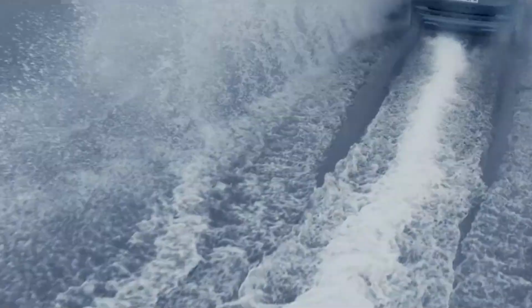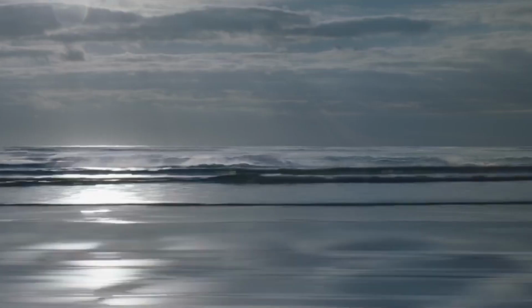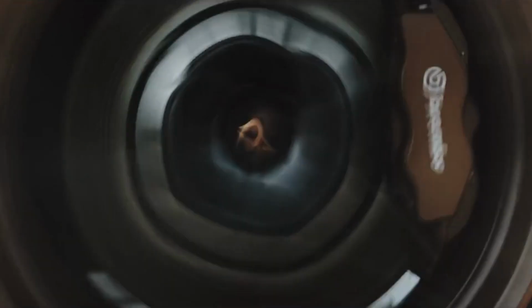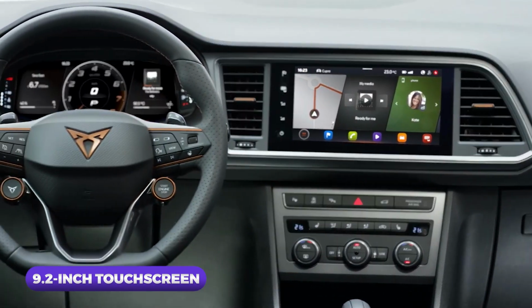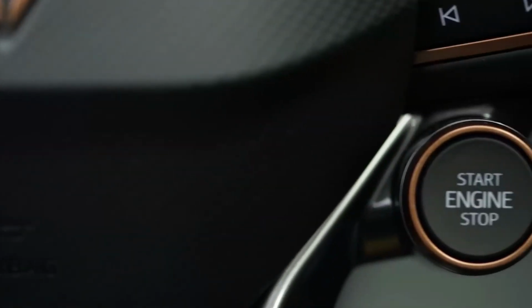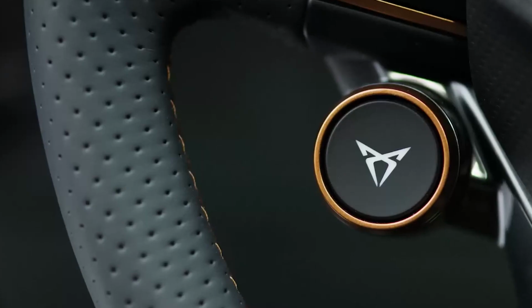The Volkswagen Group, which Cupra is part of, is going through a rough patch with its infotainment design, and this Ateca is no exception. The 9.2-inch touchscreen is large, bright and glossy, but its software is awkward to use, especially on the move, and far less intuitive than the best rival systems.